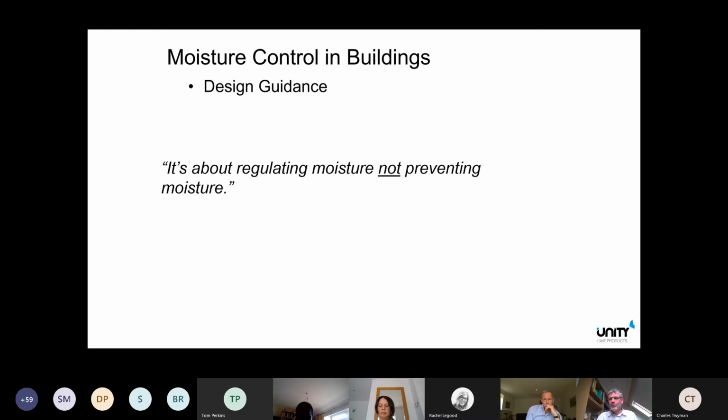And therefore, repeating what I've just said, it's about regulating moisture, not about preventing moisture. Moisture will get in your building, okay? That's fine. You just want to make sure it stays at safe levels, okay? If you're sat at a wooden table right now, probably the amount of liquid moisture, the amount of water that's making that table up is about 11%. You know, we're quite happy with that. It's no big deal. So having water in our fabric and around us is fine. It's just making sure it's not too wet for too long, okay?